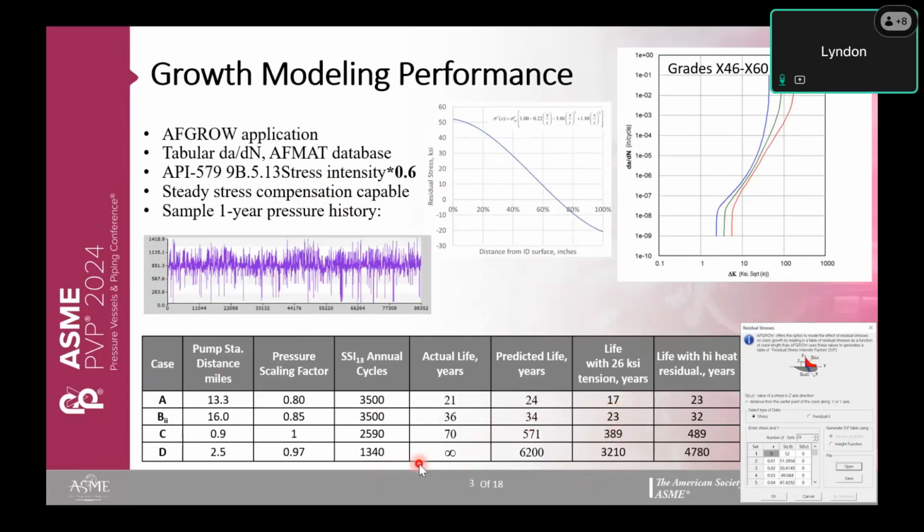Now, I included case D because what we saw in that one, we saw some growth, and then the crack went dormant. It did not grow. And so we wanted to see if AFGROW would also predict that this would go dormant. And it does predict a life of 6,000 years, which in terms of reality, is infinite life. And so AFGROW correctly predicts that this crack will not grow in the time horizon we're worried about for pipeline lifetime.